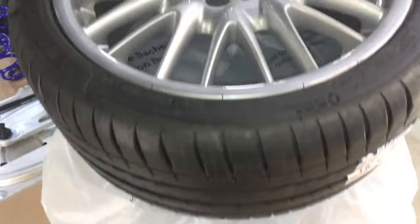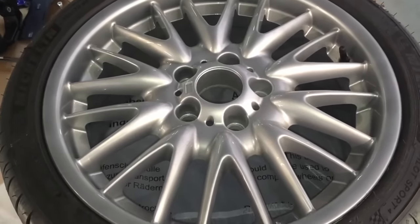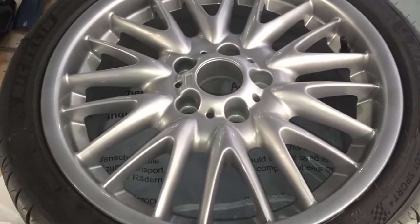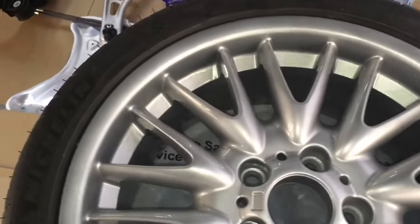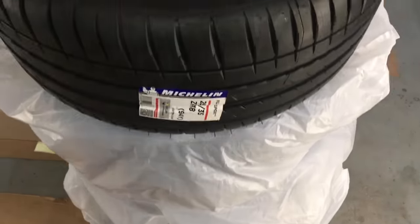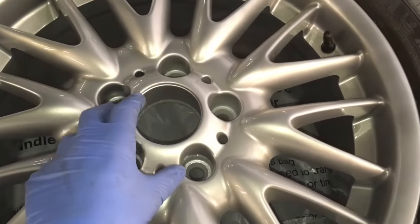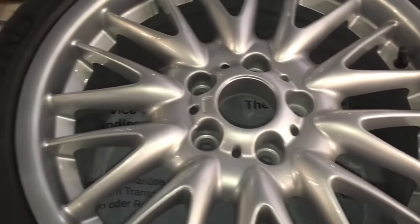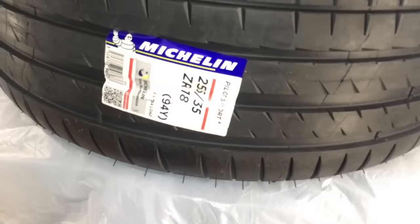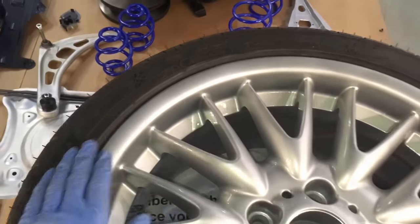Also, we've had the wheels refurbished. So we've got new, fresh, original colour for the MV1s, or Style 72 as they're called. I've only got one on show at the moment, the rest are in BMW wheel bags, just being protected. Just wanted to show this for the video. So we've got new wheel bolts for this, new badges, plus the M badges here, and then also the customer needed two new rear tyres. So we've got the Michelin, what have we gone for? Pilot Sport 4s in the 255 35 18s as well.